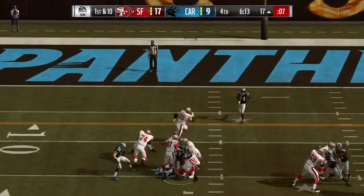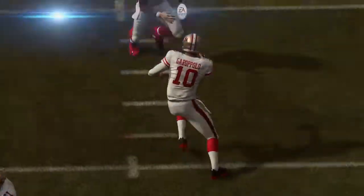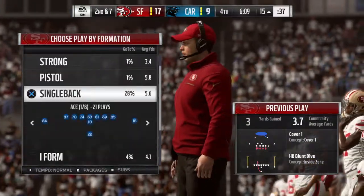And they'll run it here. And he'll take this one down near the 15. 3 yards on the pickup there, and it'll be 2nd down. Oh, there's no doubt that this is a huge defensive series right here.